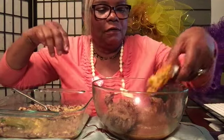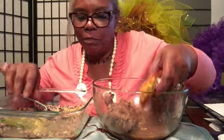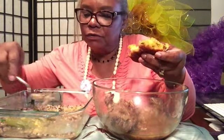Let's dunk our, look at that. We're gonna dunk our kimchi cornbread. My goodness. Oh, and the jalapeno kicks in. My goodness. Black eyed peas, okra. Look at the okra.